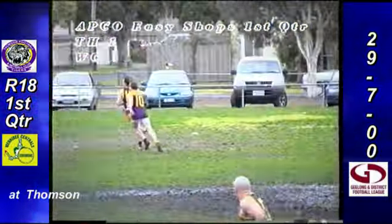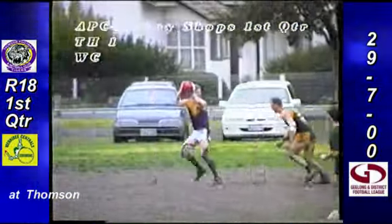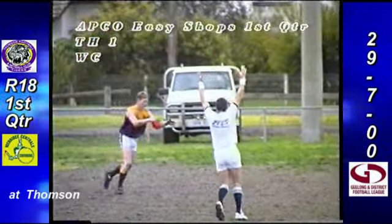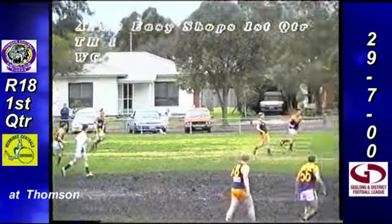Kicks wide to half forward. The lead is out there. But great mark on the half-back flank. Is that Bradley? Yeah, I think it is. Bradley, great mark at half-back for Thomson.